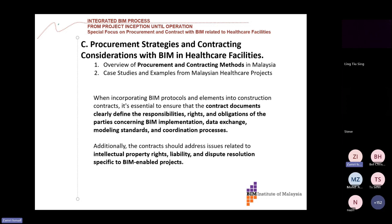And the reason why BIM should be incorporated in the conditions of contract is simply to avoid disputes, to avoid unnecessary EOT and unnecessary meetings, to reduce RFI, to reduce non-compliance, and so on. So these are among the benefits of incorporating BIM in contract conditions: to reduce disputes, cost escalation, and EOT. It clearly defines the responsibilities, rights, and obligations of the parties concerning BIM implementation and data exchange.